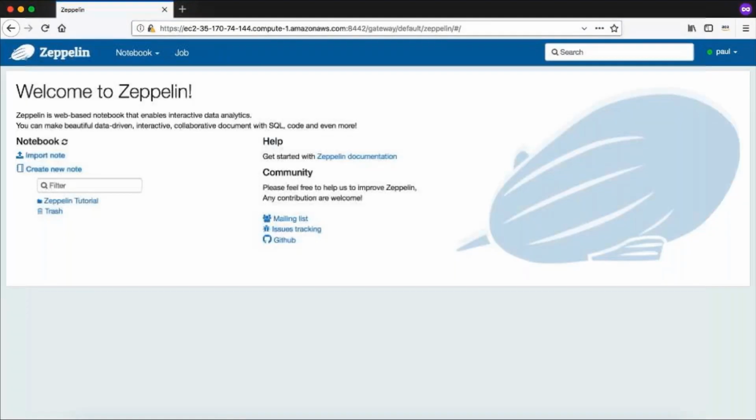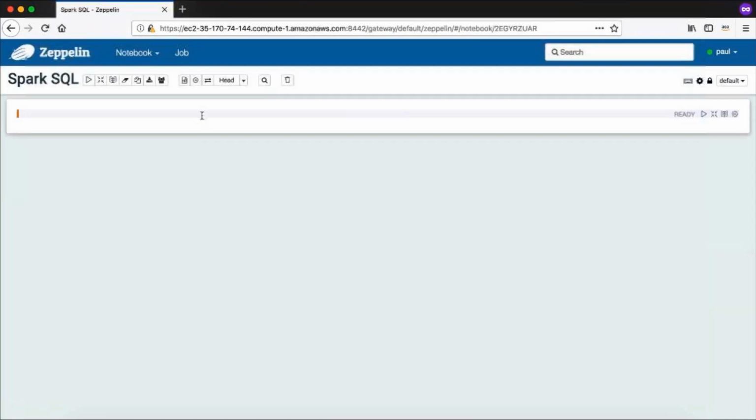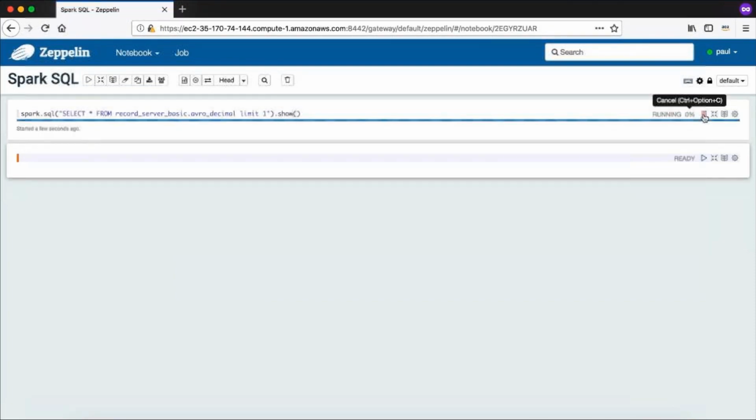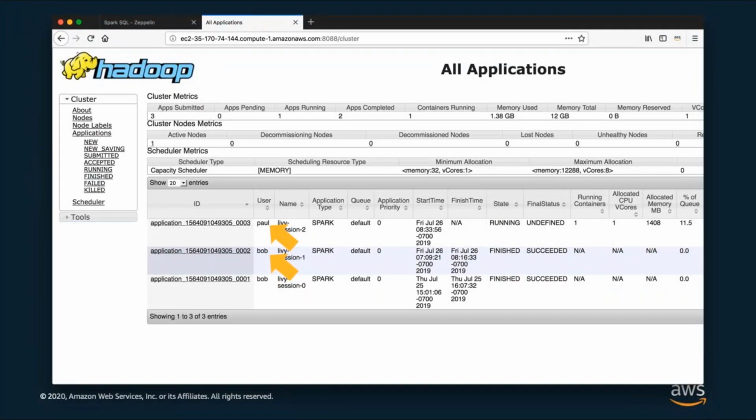Now I go back to my Zeppelin interface, and I'm logged in as user Paul. As user Paul, I create another notebook. When user Paul tries to do a select star from the record_server_basic database on the table Avro_decimal, you can see that because he has access only to two columns, X and Z, he's able to retrieve and view the data for those two columns. You can also go back to your application interfaces and take a look at the jobs that were run as user Paul and user Bob, and have visibility into what jobs were run by what user at what time.